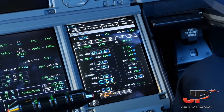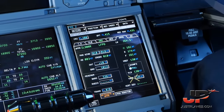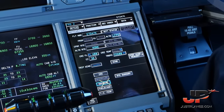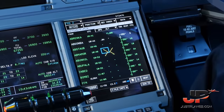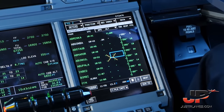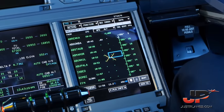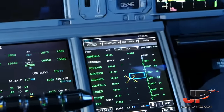Transition altitude 070. And approaching close to the airport, we can answer to the VOR in here. It will be decelerated approach. Full flap and fully stable, 2000 above the aerodrome elevation.